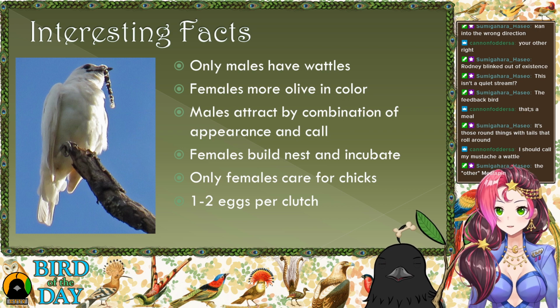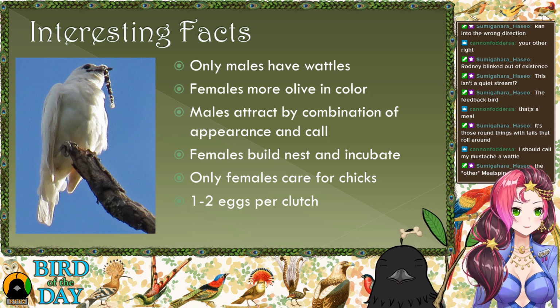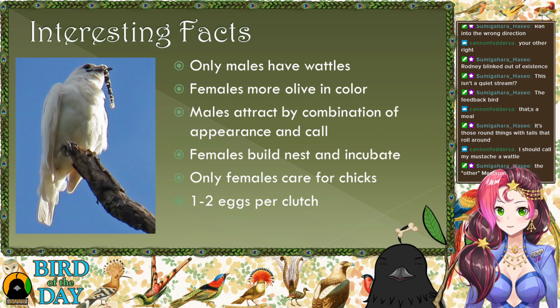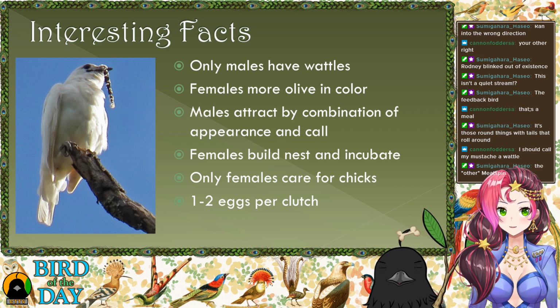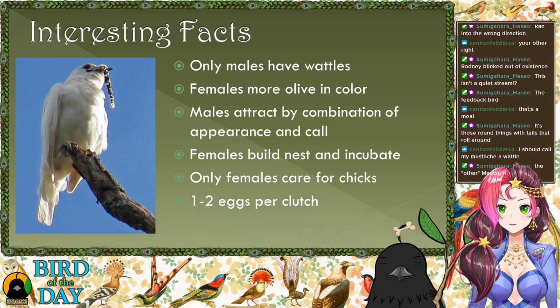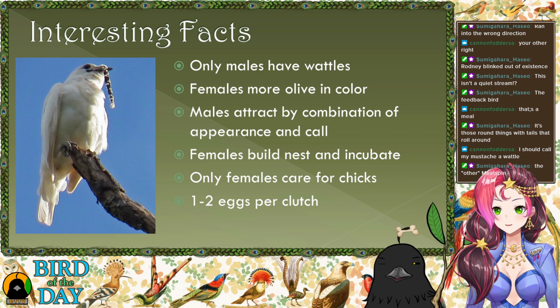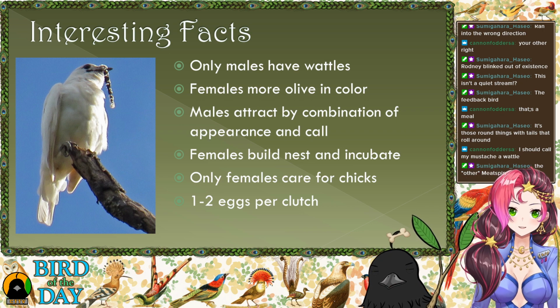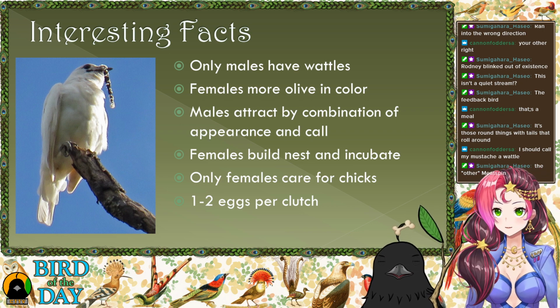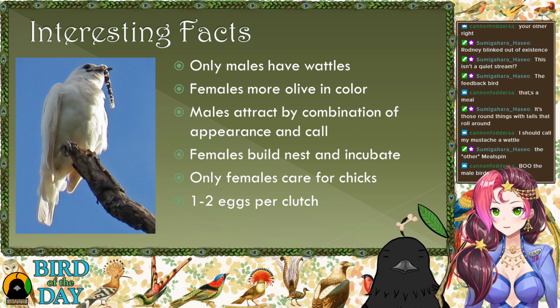The females then build the nest up in tall trees. And the females do all the incubating. The male might stick around and help feed her while she incubates. But for the most part, he's not going to be sticking around too much. And then once the babies are born, the female does all of the child rearing. They're not very good dads. They don't do any incubation. They don't raise the babies. They're just like, you deal with it, woman.